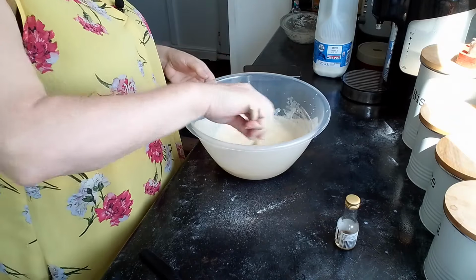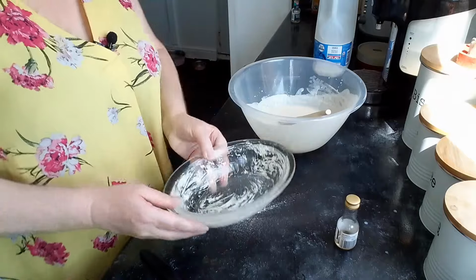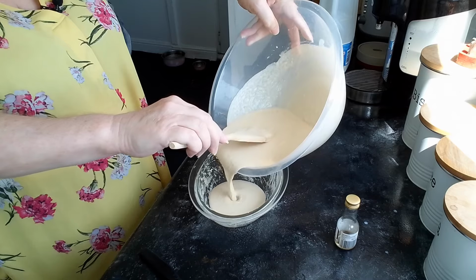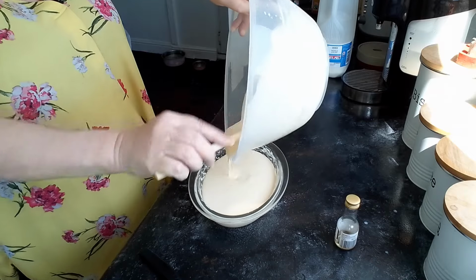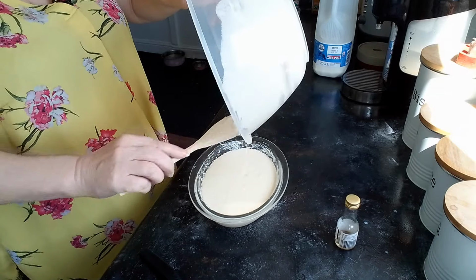So I'm going to pour it into here. I don't know whether this is going to work, but I'm going to pour it in here. I've got to remember to leave room for the raspberries. Oh yeah, actually there's enough in here. This isn't too bad, just the right amount.